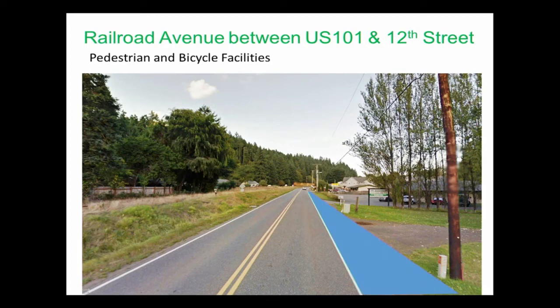And one thing that became obvious is the potential of a 6-foot sidewalk, in this case on the south side, that connects most of the land uses that are bringing people towards Railroad Avenue, people coming up their drives and driveways. And then for the sake of a big picture, long-term vision, doing something if the rail line becomes available 5 or 10 years from now. Working with the county, they're very open to adding minimal bicycle or pedestrian facilities.